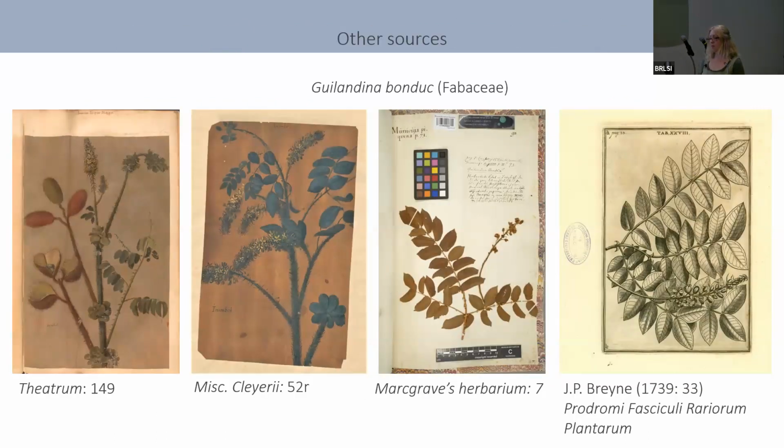This is just an example of other contemporary sources, other ways of illustrating or portraying plants. This is the same plant in Imboy. This is in the Miscellanea Clayeri, but here we see the fruits, the flower, the seeds. Here we just see the flowers. So I think the Menser, when he was organizing this material, just took it out because this portrays more botanical information.